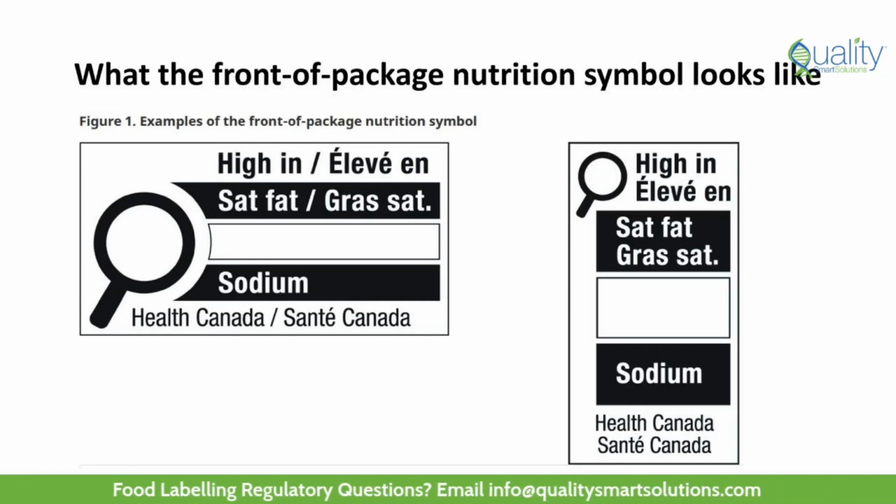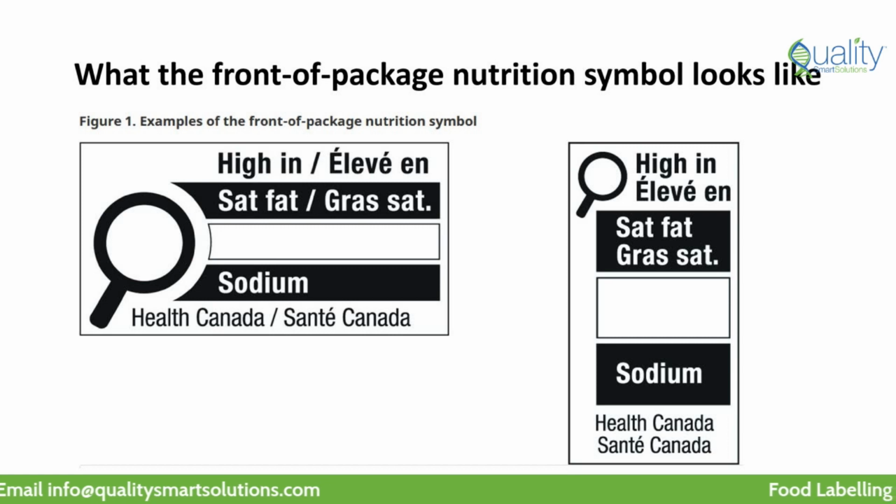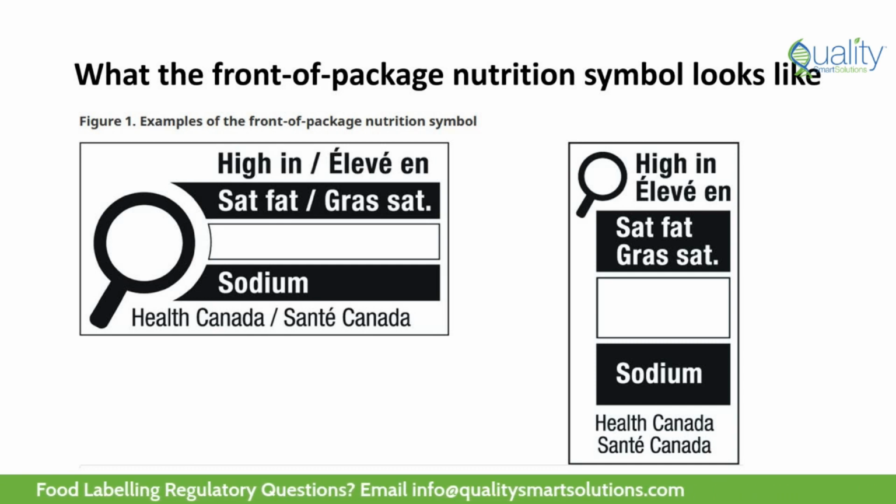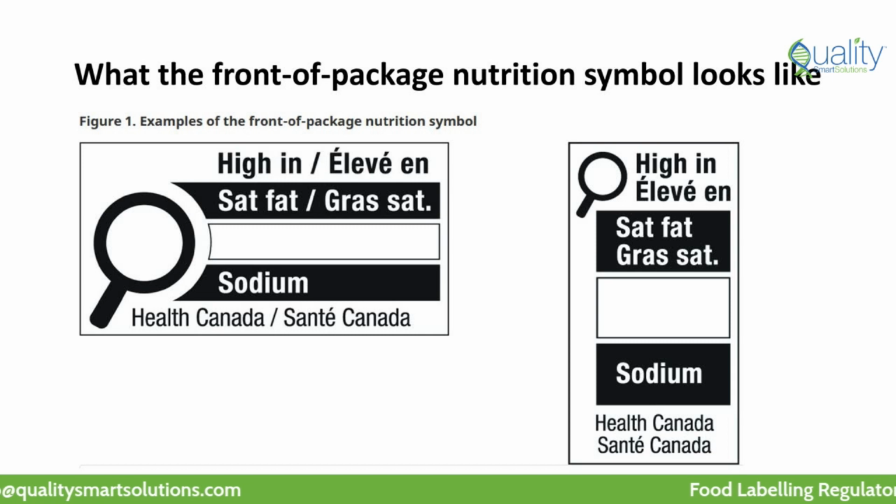So this is what the front of package nutrition symbol will look like. There's two different formats: the more extended version on the left-hand side and the more condensed version on the right-hand side. You'll see it'll say "high in," and then it'll show either saturated fat, sugar, or sodium. For example, this particular product is showing that it's high in saturated fat and sodium.